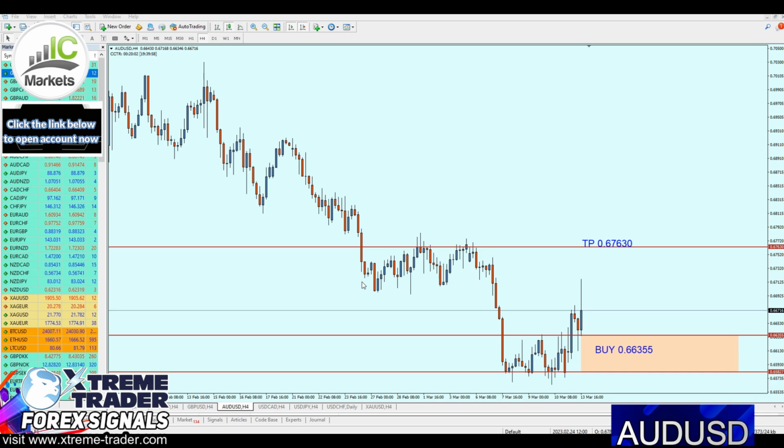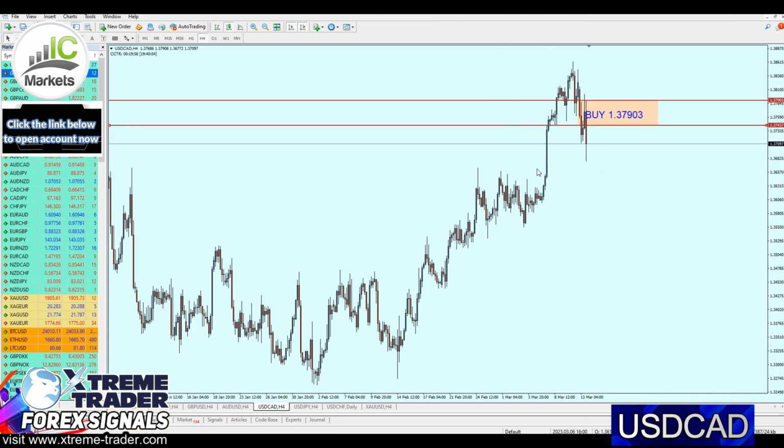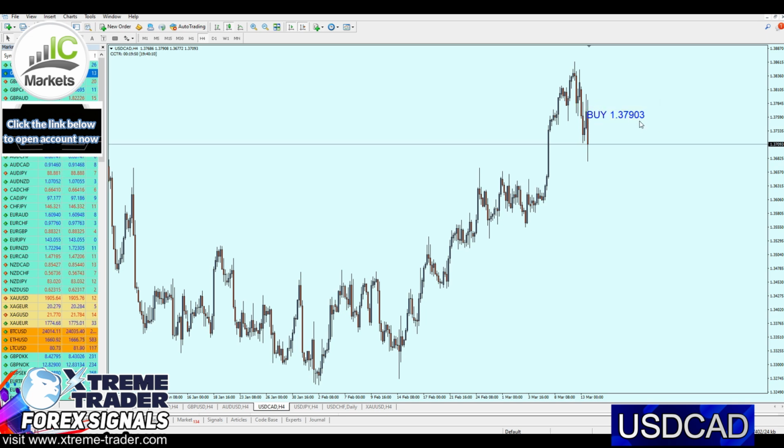That's everything for the AUDUSD. Moving now to the USDCAD, which unfortunately has officially failed, and we can no longer keep buying the USDCAD. As you can see right here, sadly this signal has failed.